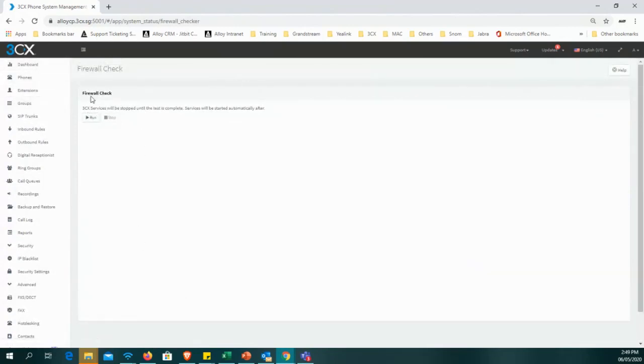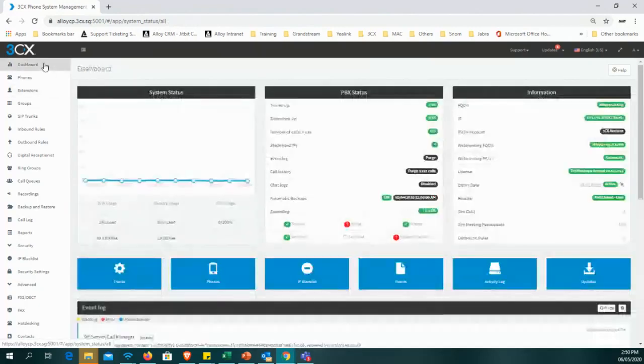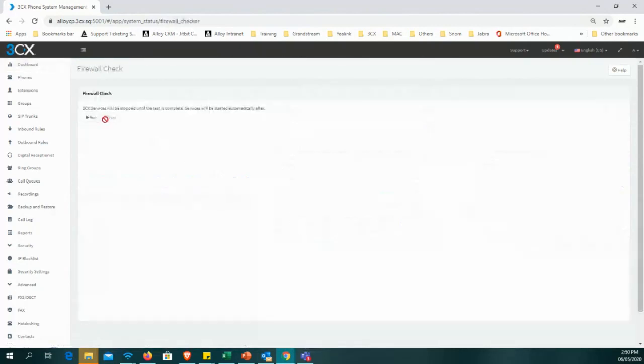When you run a firewall check, there will be some interruption in the server. So make sure that when you do a firewall check, it's not in operation. It checks the 5060 ports, SIP ports, RTP ports, all that. So that's the good thing with 3CX. They have this kind of diagnostic.